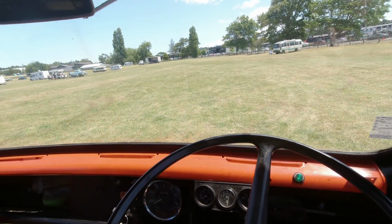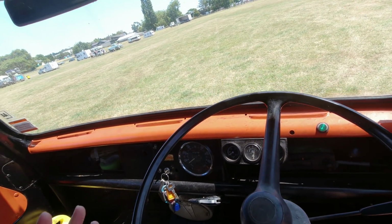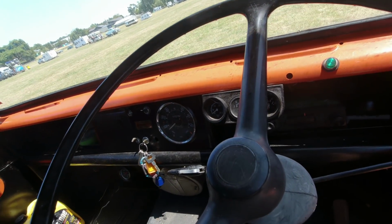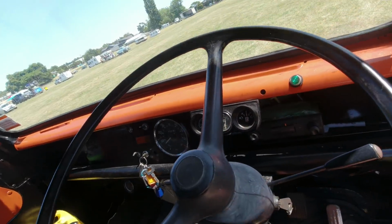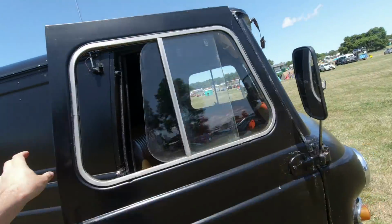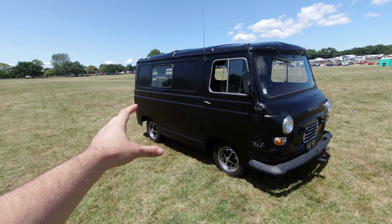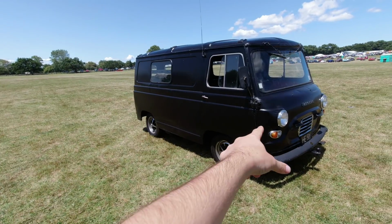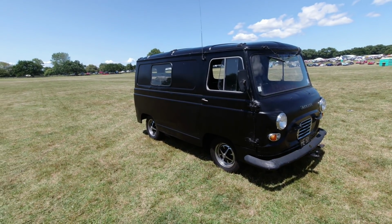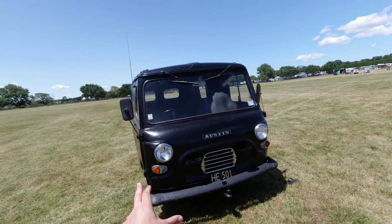Let's come to a stop and I can do a proper walk around. I think that's neutral. Yes, it is. I'm not bothering with a handbrake, she's not going anywhere. Try and get out through the door. Now the interesting thing about the J4 van is that the rear body went on to become the Sherpa. So the Sherpa became one of these but with a snout, so the body lived on, and I think this must be a New Zealand assembled one.